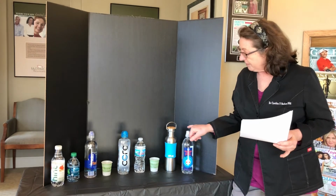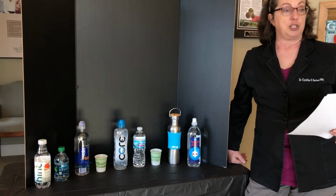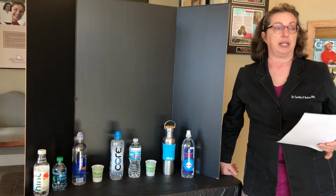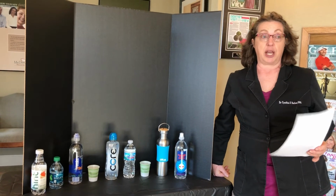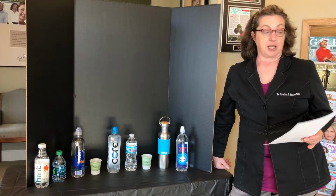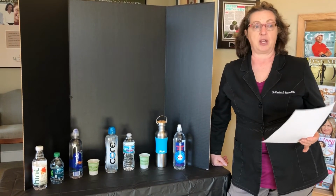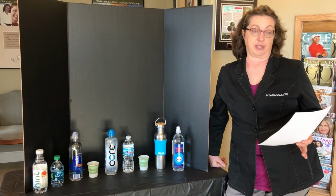So the first one that we have here on the right is a bottled water from Kroger, which is an alkaline water, and they say that that is a higher pH water, and it is advertised as a 9.5 pH, and when we tested it, that was actually quite correct. This is a very good pH water, and if you have issues with acid reflux, it may help to settle your stomach, and it may also help to decrease any acid you have in your mouth from any acid reflux.